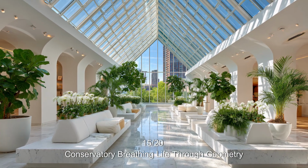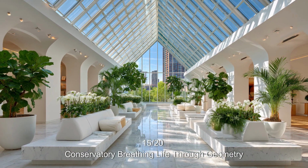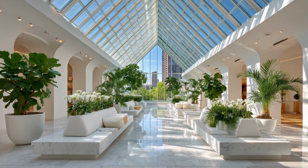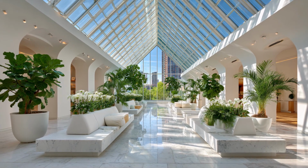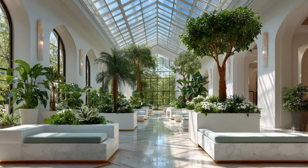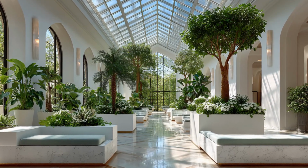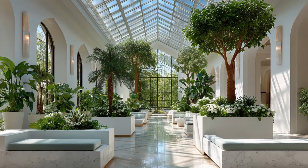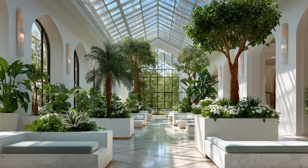The conservatory breathes life into design, crowned with vaulted glass ceilings framed in gleaming steel. Marble benches reflect cascading sunlight, while white planters brim with sculptural greenery. Every detail is crisp, luminous, alive, an architectural garden where nature becomes an ornament, folding into the purity of timeless, radiant geometry.